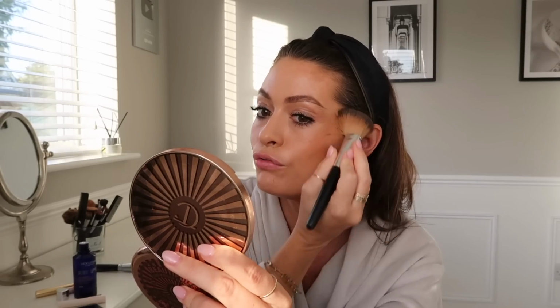So I thought I would quickly just show you how this looks on and the difference it makes as well, because it just really lifts my hair up. The only annoying thing is it makes my hair stick to my face when I'm putting it on, hence why I've got a headband on now. But yeah, pop a little bit on my nose like that, and then around my hairline as well, and then a little bit underneath my chin. And that is how it looks on. And yeah, I just really like it.